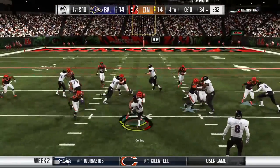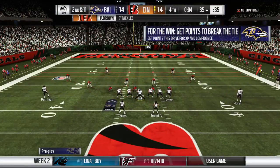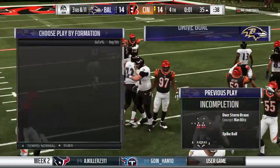They'll run it now out of the gun. And that play is blown up, losing yardage back at the 35. It's a loss of a yard there, and now 2nd down. And that's going to do it right there. They're going to run out of time, and we're going to be headed for OT.